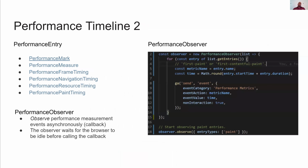And so now that we have a guide, let's start measuring. Let's see if we are meeting these guidelines. And so we're going to be using the Performance Timeline 2 API. It includes these entries, and these entries represent different measurements.